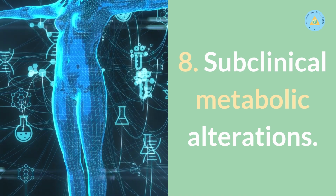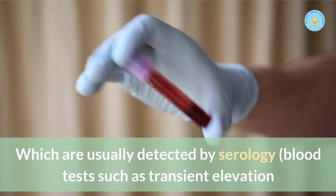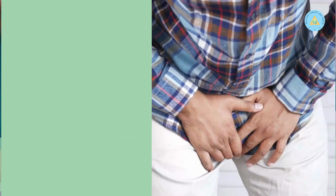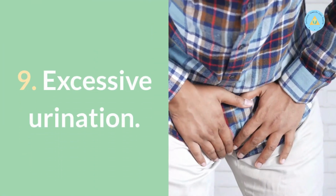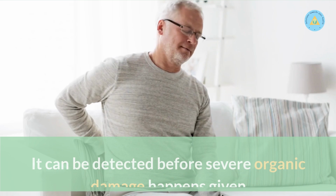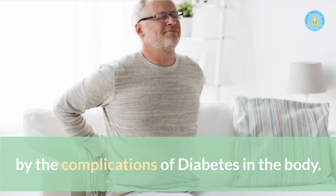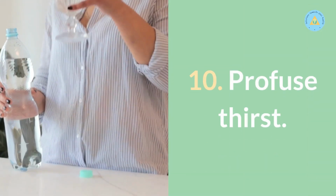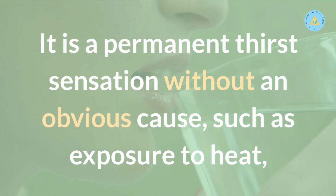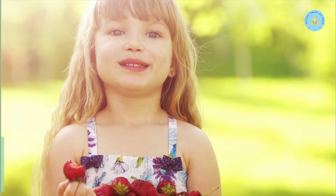8. Subclinical metabolic alterations, which are usually detected by serology, blood tests such as transient elevation of blood glucose, and increase of glycosylated hemoglobin. 9. Excessive urination. Clinically known as polyuria, it consists of frequent and abundant urination. It can be detected before severe organic damage happens given by the complications of diabetes in the body. 10. Profuse thirst. It is a permanent thirst sensation without an obvious cause, such as exposure to heat, prolonged fasting, or moderate and intensive exercise.